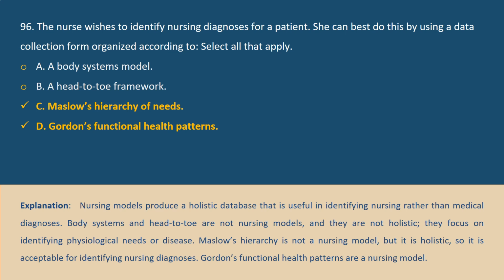Answer C and D. Explanation. Nursing models produce a holistic database that is useful in identifying nursing rather than medical diagnoses. Body systems and head to toe are not nursing models, and they are not holistic. They focus on identifying physiological needs or disease. Maslow's hierarchy is not a nursing model, but it is holistic, so it is acceptable for identifying nursing diagnoses. Gordon's functional health patterns are a nursing model.